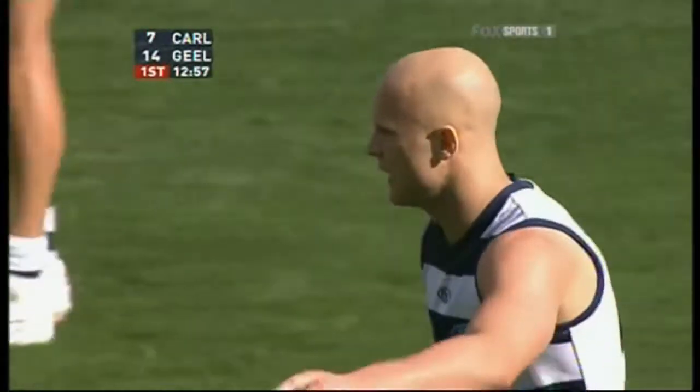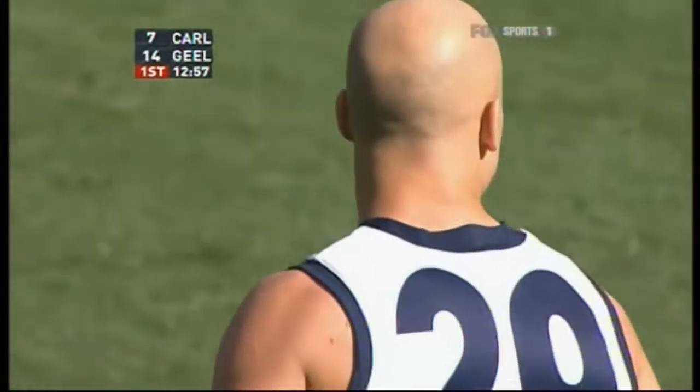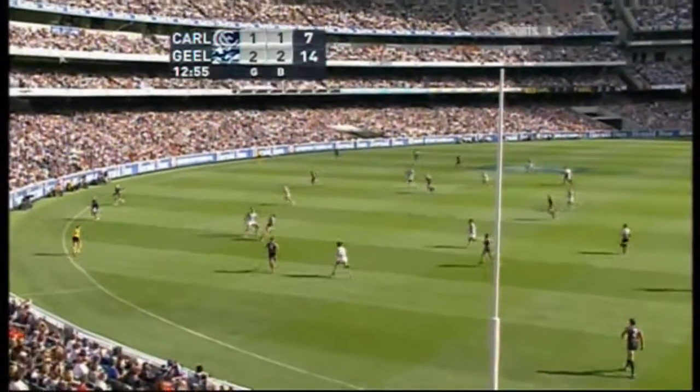Just on Podsiadly, there's only a game difference in experience between he and Simon White, but the difference early in this match is like Podsy's played 100 games because he's been around for a long time. He's won a Liston medal in the VFL and he's dominated early.